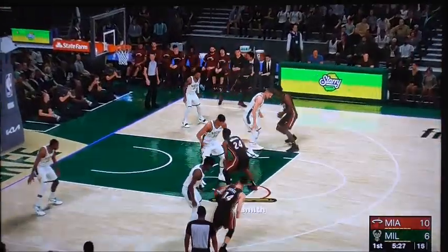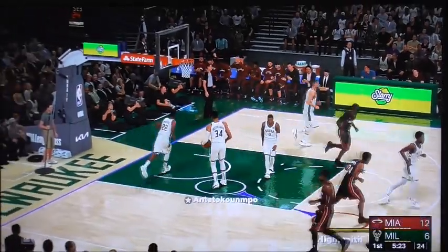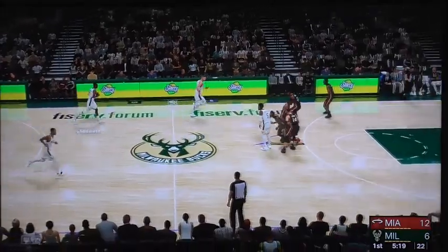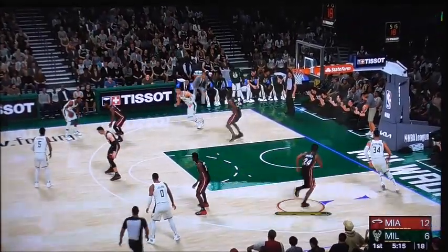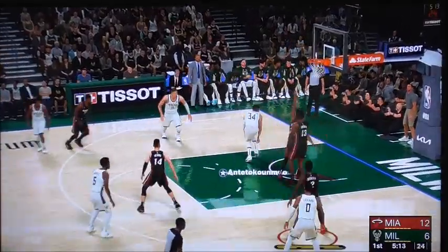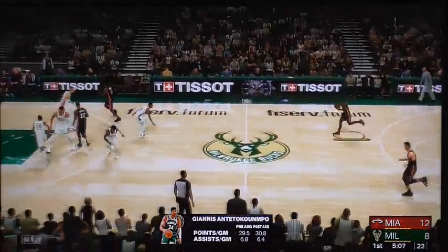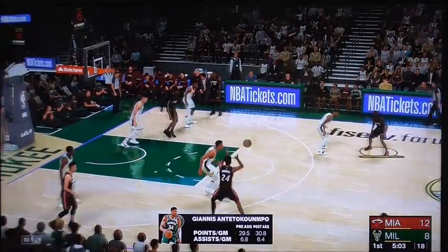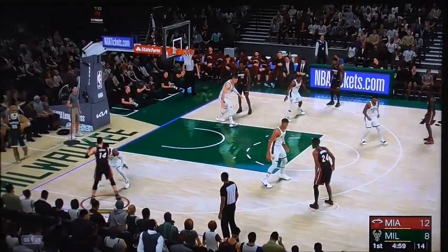After the missed 3 from Damian Lillard, here's Highsmith. Haywood Highsmith, this is from Adebayo. It's 6. Highsmith. Bam Adebayo shooting 4 for 5 to start the game. That's got to be a feel good. There's the lob, and the slam. Antetokounmpo. Damian Lillard. Pass to Highsmith, Herro on the wing.